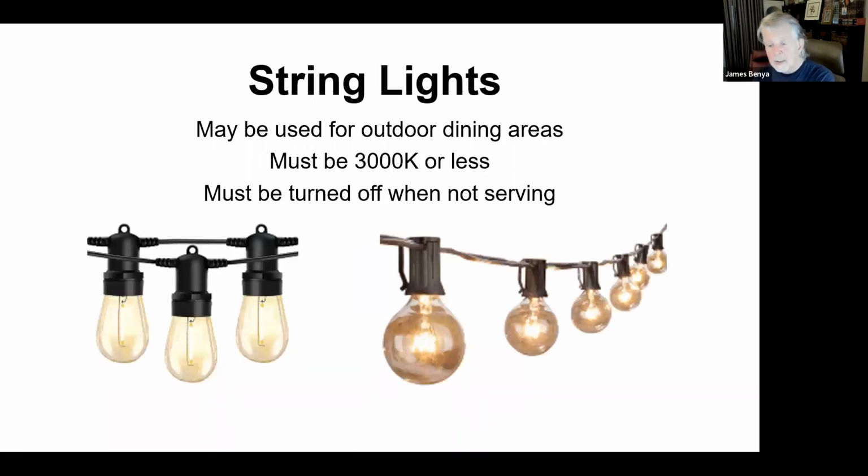String lights. String lights are permitted, and I was corrected. They're permitted in residential applications as well as outdoor dining areas, places that are inhabited by humans, as long as people are there, but they need to be turned off when people aren't there and they're not serving. And of course, you have to follow all the other rules of outdoor lighting.